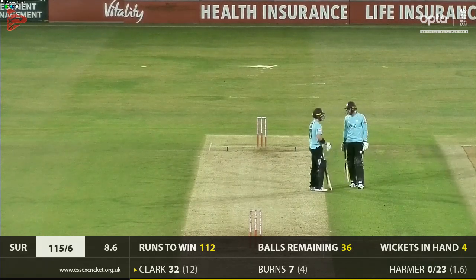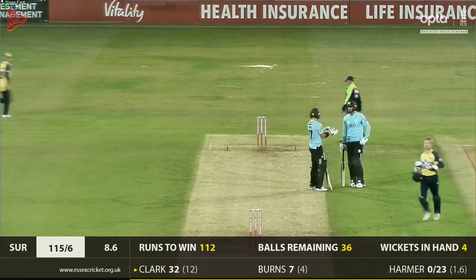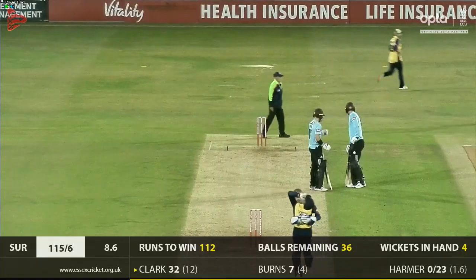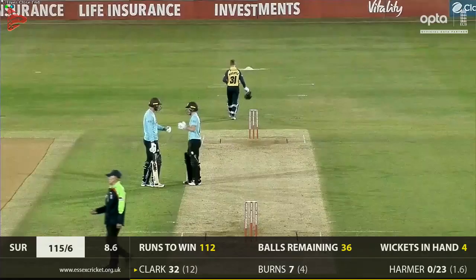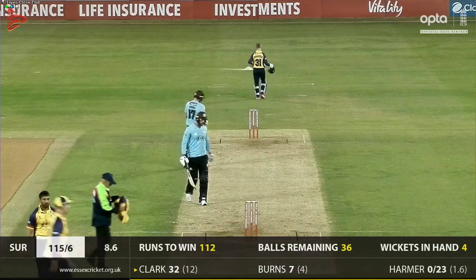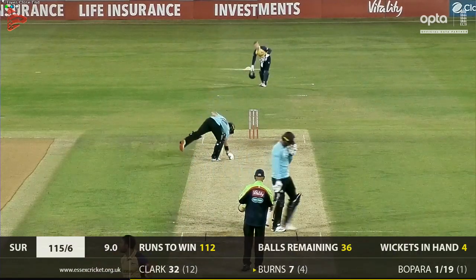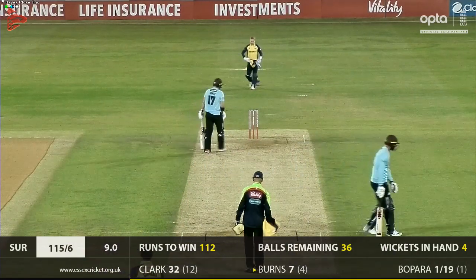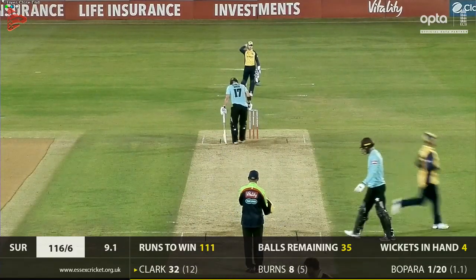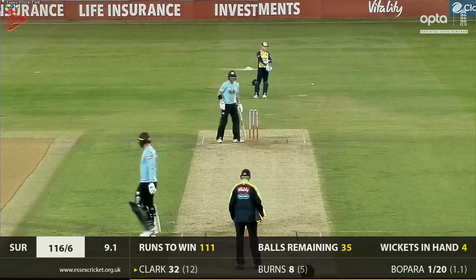115 for 6. Yeah, he's done well, hasn't he, Jordan Clark? Signed by Surrey this year. Not seen a lot of him really during the season, but it's been a good innings from him in what looks a fairly hopeless situation now. But the way he's striking the ball, I would say apart from Jacks right at the start, he's the only Surrey batsman, Finch did it intermittently, but the only Surrey batsman to really threaten to hit with the sort of clean striking that we saw from Delport and Lawrence earlier on. He's done it quite regularly now.